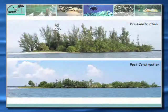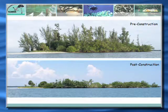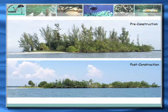So just to see how the island changed over time, you can see all the high elevation plants are pretty much gone, all the Australian pine, which is up here. And then all you're left with is the fringing mangroves and any of that lower native vegetation that was on the island.